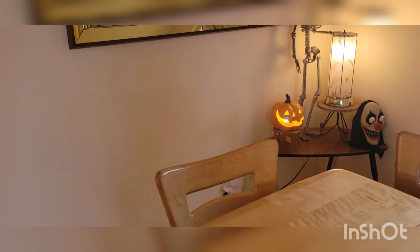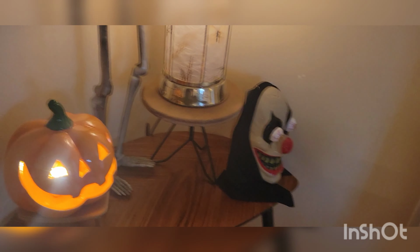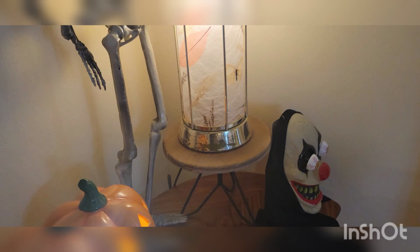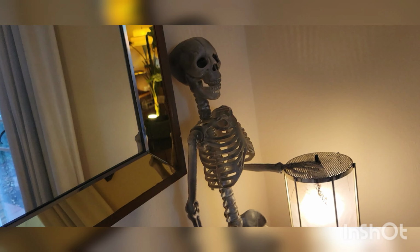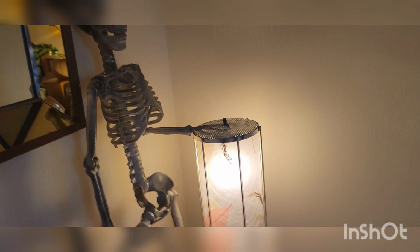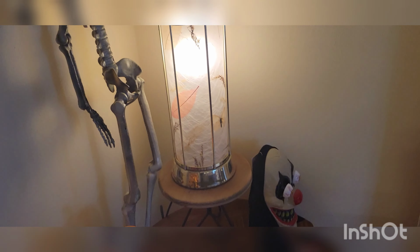Then this one, I got that. Let me see if I can get over here. That's a Martha Stewart pumpkin. I liked it, but its light sucked. It wasn't on a timer, and so I put one of those, you can see, Timu things in there. And it has a switch on the cord. It plugs in the wall. That's a Timu skeleton. He was all plastic, and I aged him.